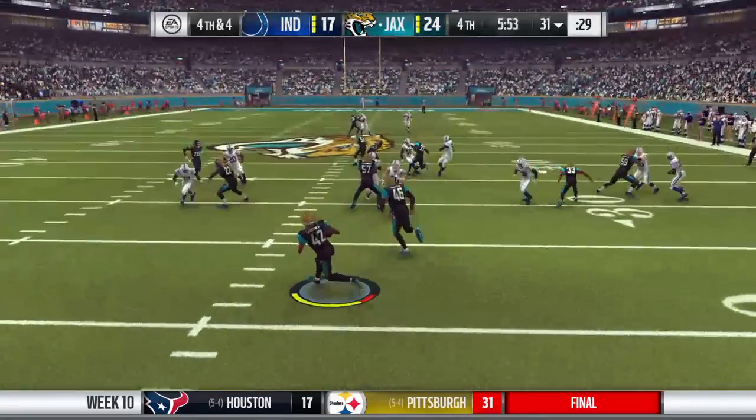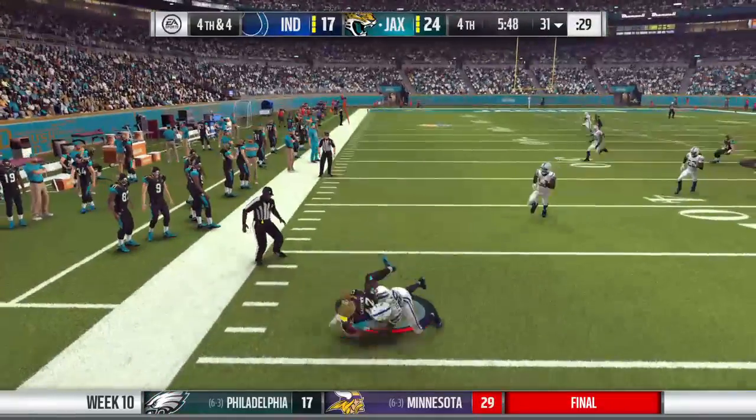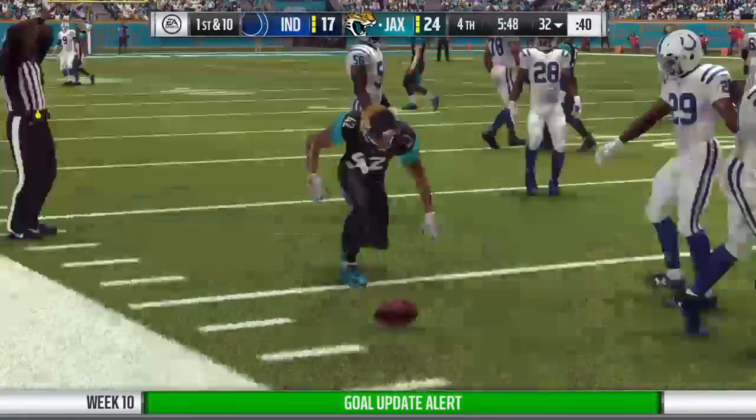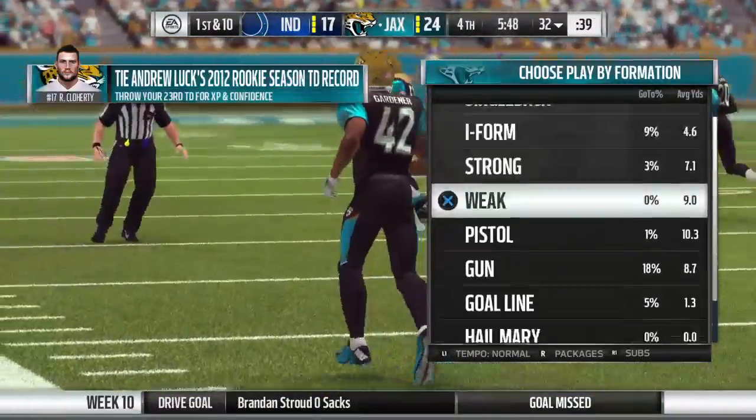Taken in at the 11. A very good return there. Give him an even 20 yards. And the offense will come back onto the field for the 1st and 10.